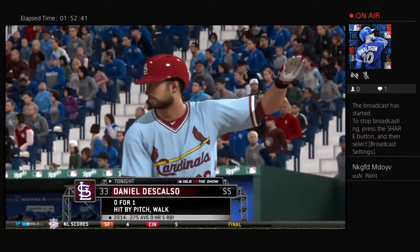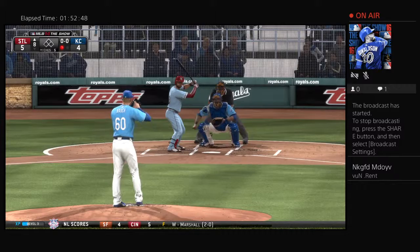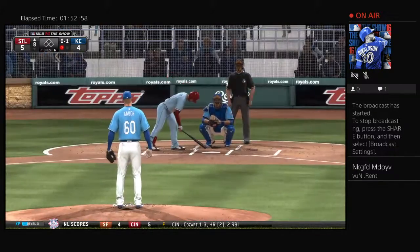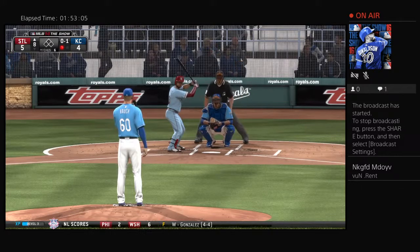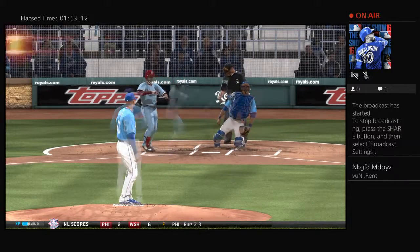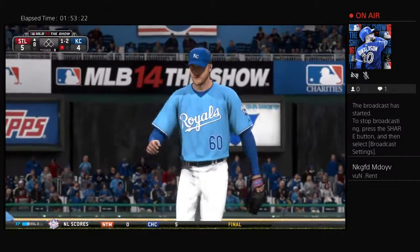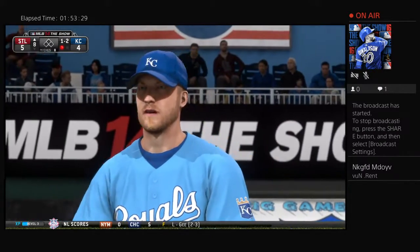Daniel Descalso will stand in, one of the few guys not to join the hit parade so far. And here's a fastball called for strike 1. And this will be fouled away. And he couldn't get him to chase the 0-2 fastball. It's 1-2. Not a real good 0-2 there. You don't necessarily want it in the zone, but you do want to at least give him something to think about.